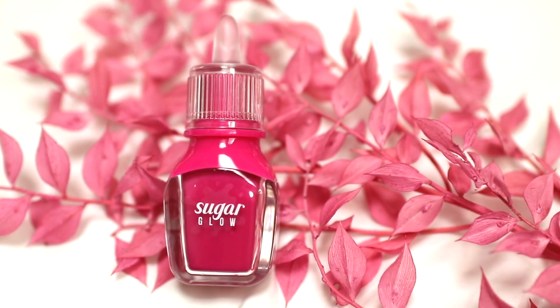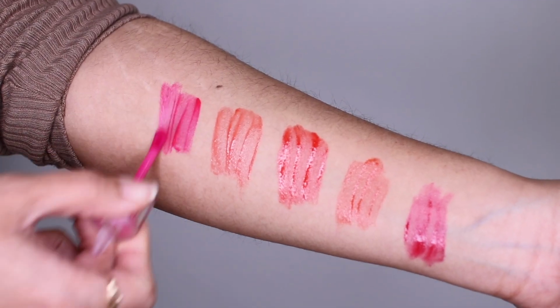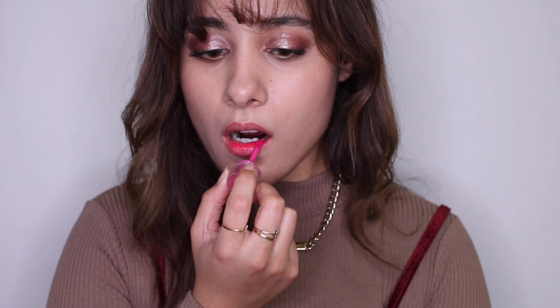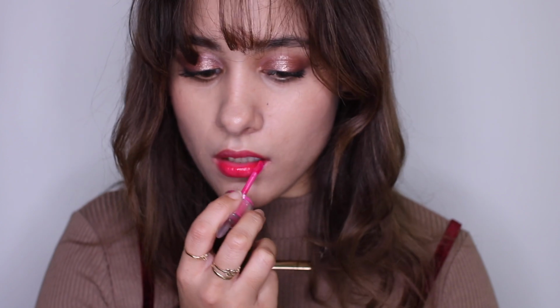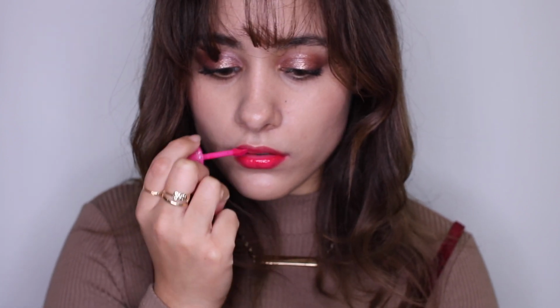And finally, it's number 5, and this is Cherry Pie Filling, and I would say hands down this is my favorite color of the whole collection. I feel like shades 1 to 4 are generally very similar colors, but when it comes to number 5, it's definitely very different from all the other ones. It's a bright pink kind of fuchsia color, which I really love on my skin tone, and I think it really shows off on my lips as well, which is a plus.